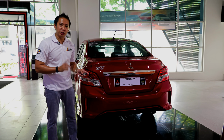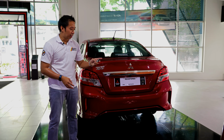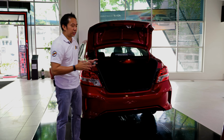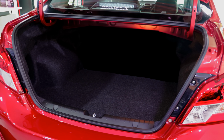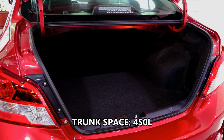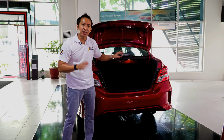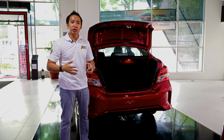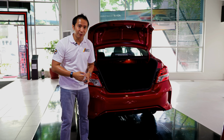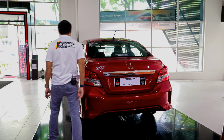The good thing about the Mirage G4 is that the trunk can easily be opened by pressing your key fob twice, as you can see, and once you pop it open, you'll see that the trunk space of the Mirage G4 is still the same cavernous cargo capacity of 450 liters. Now, you could put a lot of stuff here, but unfortunately, the back seats still don't fold down. So if you're transporting larger items in your Mirage G4, well, you gotta get creative to get your stuff inside this car.